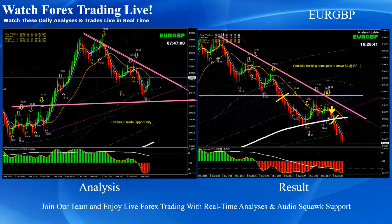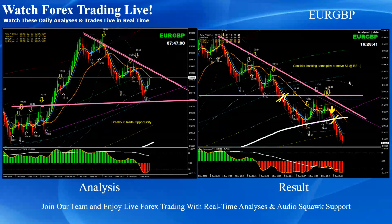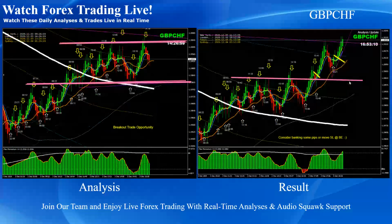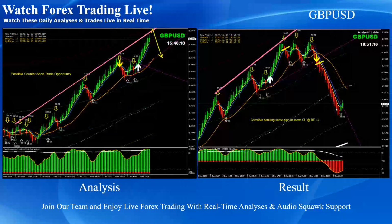Euro pound, pretty straightforward. As mentioned in the analysis this morning, we had a breakout, and afterwards we also announced another pullback short trade on euro pound. Pound Swiss franc, based on the analysis, we already had this breakout, and then price developed another consolidation based on the momentum, a breakout long trade and a pullback long trade on pound Swiss franc.